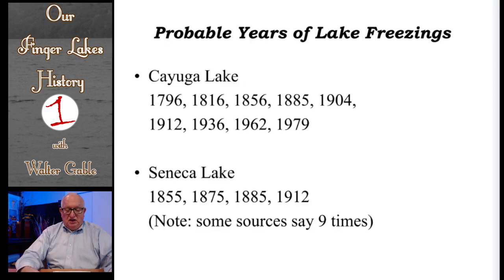Here you can see that Cayuga Lake has frozen over 9 times since European American whites have been living in the area, compared to only 4 times for Seneca Lake. Cayuga Lake has frozen over an average of less than every 20 years between freezing. But Cayuga Lake has not frozen over since 1979, now a span of over 40 years. There is some speculation that climate warming is a strong candidate to explain this long period without a major ice cover on Cayuga Lake.